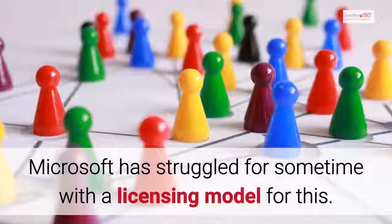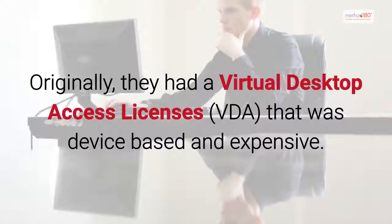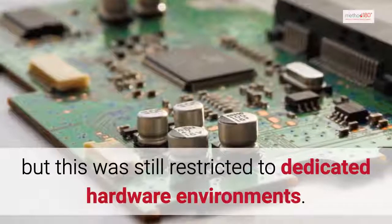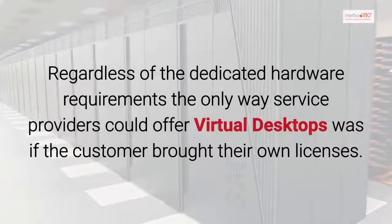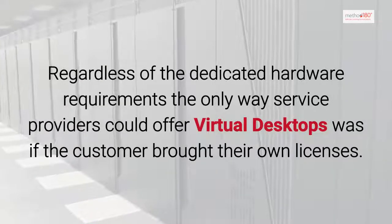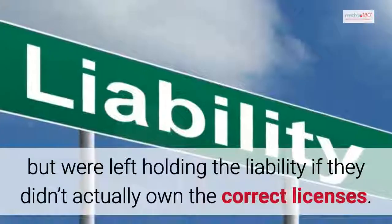Microsoft has struggled for some time with a licensing model for this. Originally, they had Virtual Desktop Access licenses, VDA, that were device-based and expensive. They then launched a user-based version of the VDA license, but this was still restricted to dedicated hardware environments. Regardless of the dedicated hardware requirements, the only way service providers could offer virtual desktops was if the customer brought their own licenses. They could assist their clients in doing this, but they were left holding the liability if they didn't actually own the correct licenses.